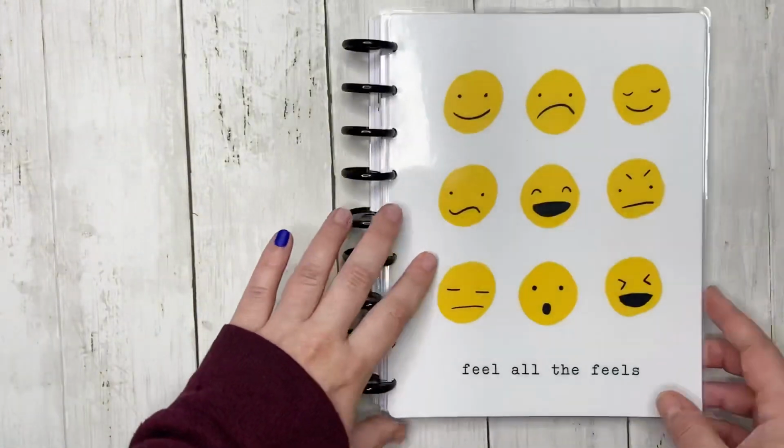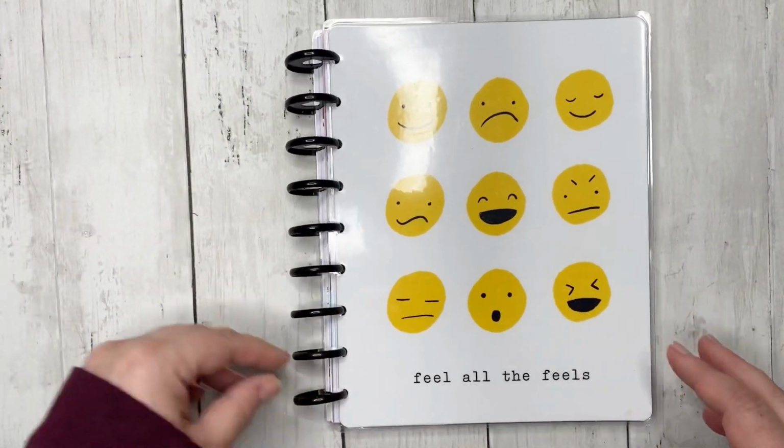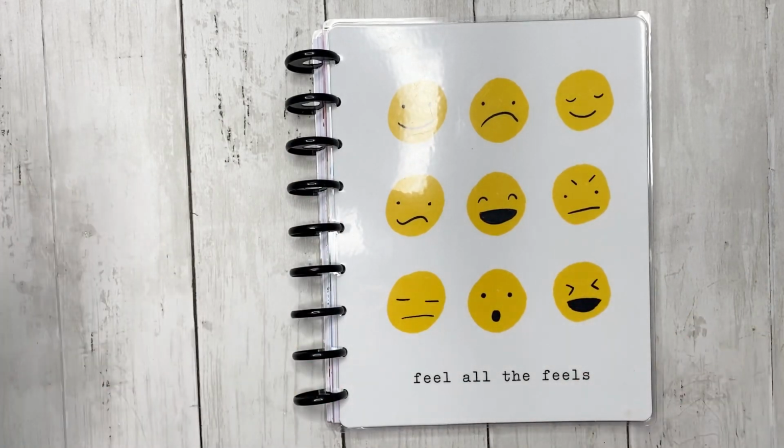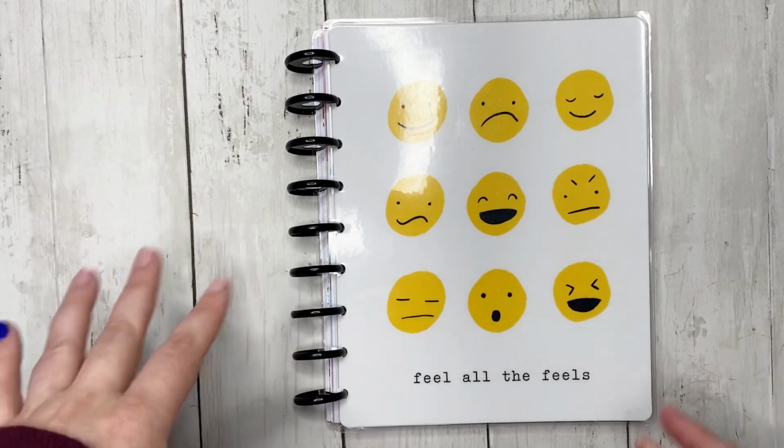So I hope you enjoyed this. I hope this kind of inspired you for another way that you can use the teacher layout, and just how you can use a planner for journaling in general.